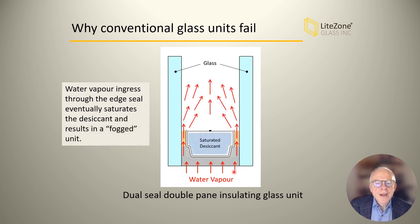The water vapor entering the unit will eventually saturate the desiccant within the spacer. The humidity within the unit will then rise, and eventually condensation will form on the glass, and you will have a fogged unit.